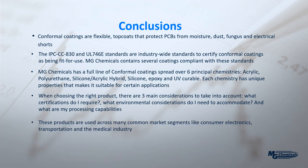And then to wrap it all up, these products are used across many common market segments, things like consumer electronics, transportation, medical industry. That's just to name a few. Really, all electronics need conformal coatings, and choosing the right one is just matching the requirements of that particular product to what your coating is able to do.